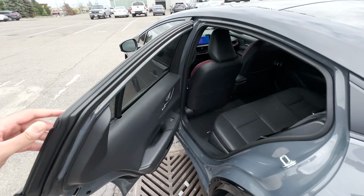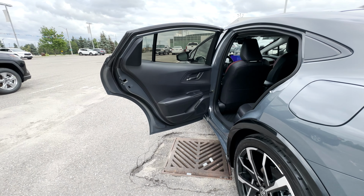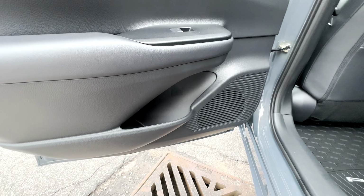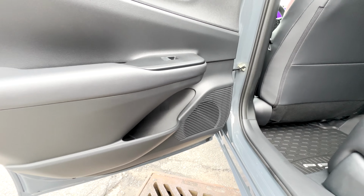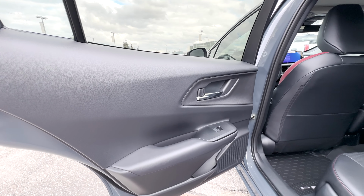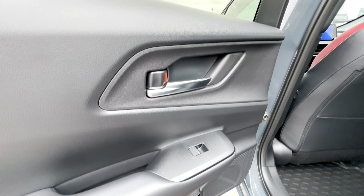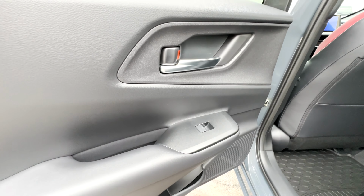Coming into the rear of the Prius, it's a super clean setup and not a whole lot going on, but at the bottom is small space for maybe a bottle or just small storage. Next to that is a speaker, and the armrest area and the section above that is in this soft material. Around the door handle, you do have this granite type trim that does break up all of the black.